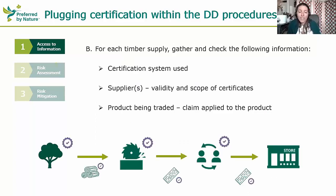Now, second group of information that you will need to gather and check is basically information about the certification system that you want to use that is applying to your products. So just recording that this product is FSC or PFC or OLB or something else. Verify the validity and scopes of certificates of all the suppliers that you've identified in your supply chain, and also verify that the product being traded is indeed covered by a certification claim. And we'll make a demonstration of that in our fourth and last presentation.